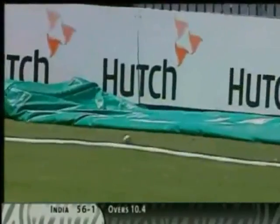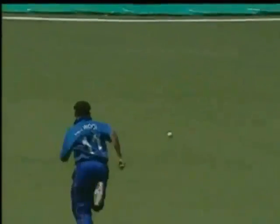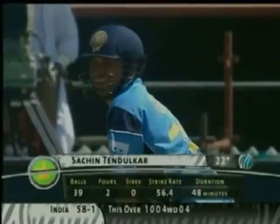Driven nicely. Not the classical on drive, more of a straight drive that's played towards mid-on. Great to watch. Well, it's one of the classic shots in the textbook, isn't it? If you've got this in your armoury and you can play it, it's a sign of a good pitch to me, that the ball's coming on quite nicely, that you can hit the ball down the ground like that, on the up. Also a sign of a pretty classy act.